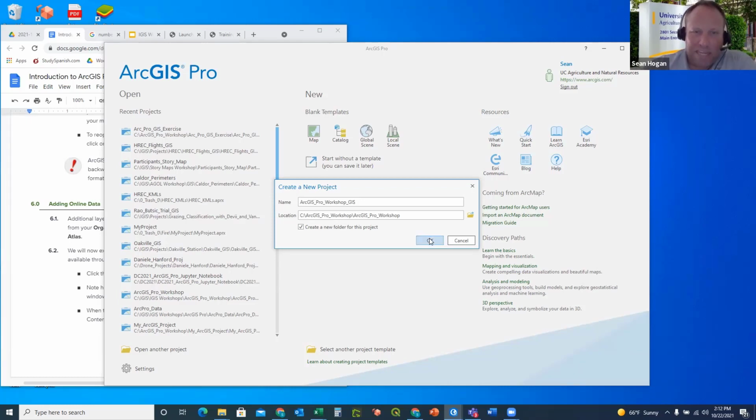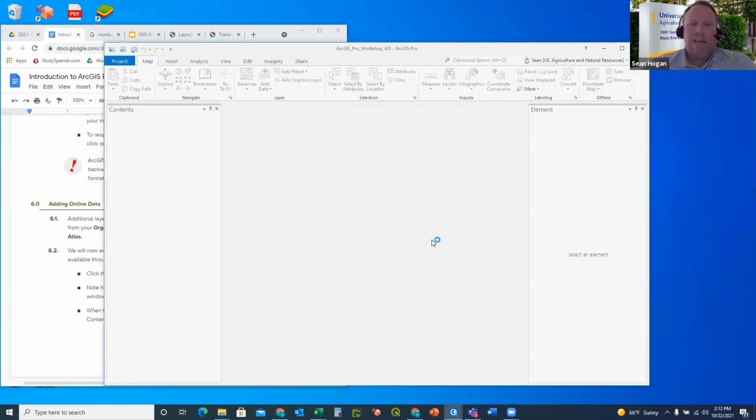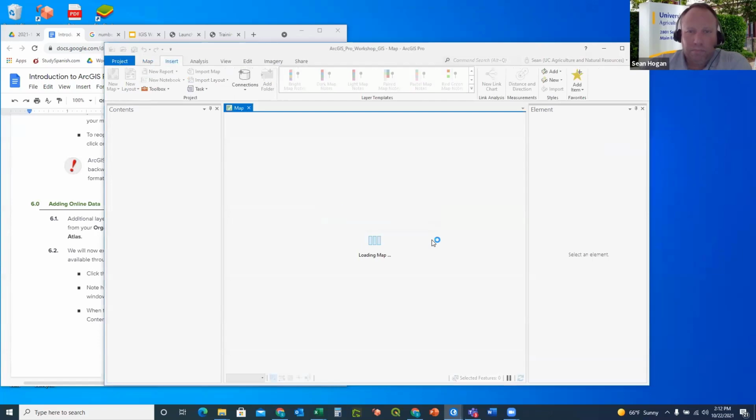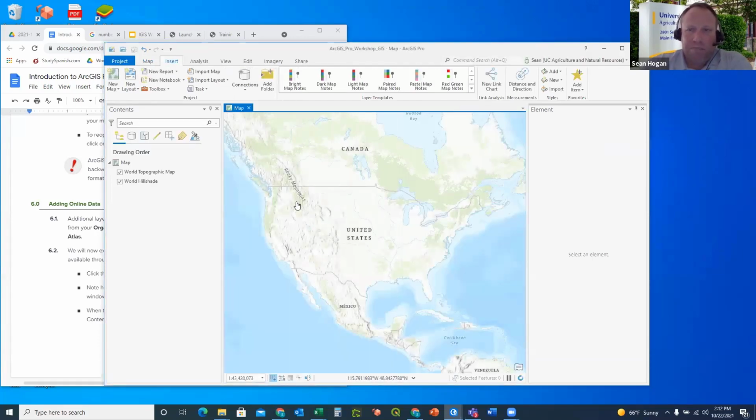Once you've done this, so located to your C drive, ArcGIS Pro Workshop folder, in your ArcGIS Pro Workshop GIS, click OK, and it'll take a moment, and when it comes up, you should have a map that pops up.